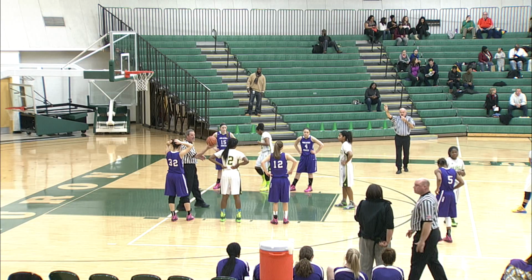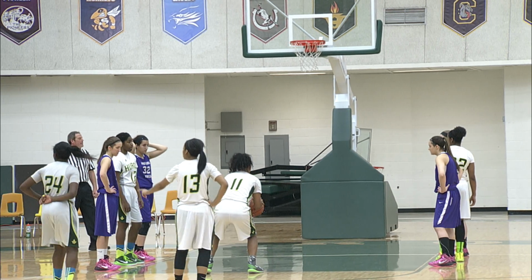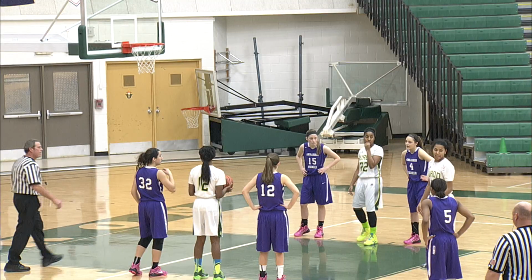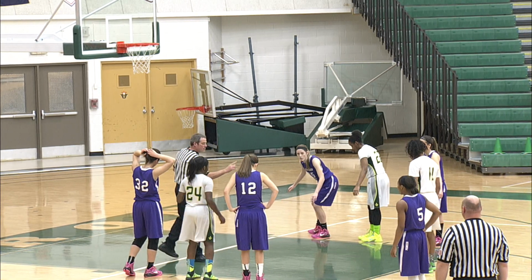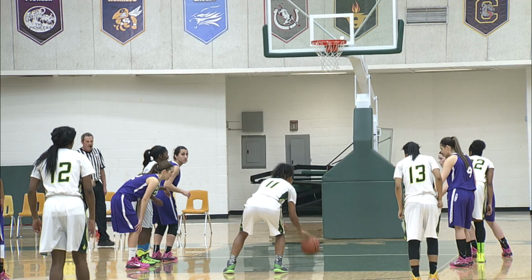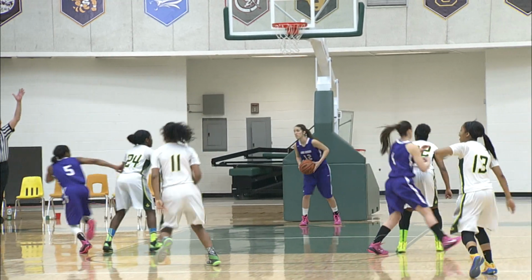Rail Whitsitt will head to the free throw line and attempt to score the first points of the game. First one's off the front of the rim, no good. Next one on the way, and it's through. And Huron will score the first point of the game.